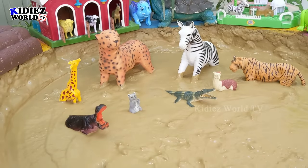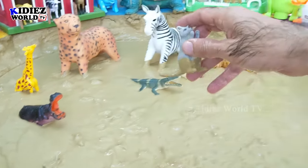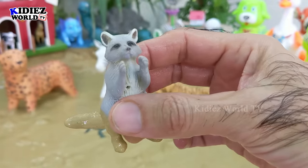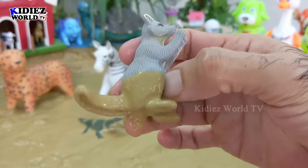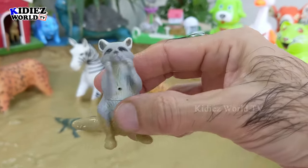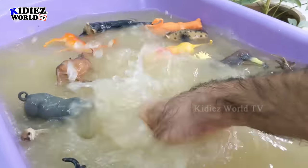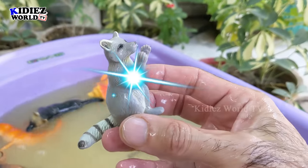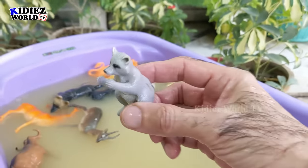Let's check out the next one. And the next one, let's go for this. Raccoon. Wow, just look at him. I think he is trying to catch something. That's a beautiful small animal, raccoon. Let's wash him. Here we go. Raccoon. Beautiful, isn't it?